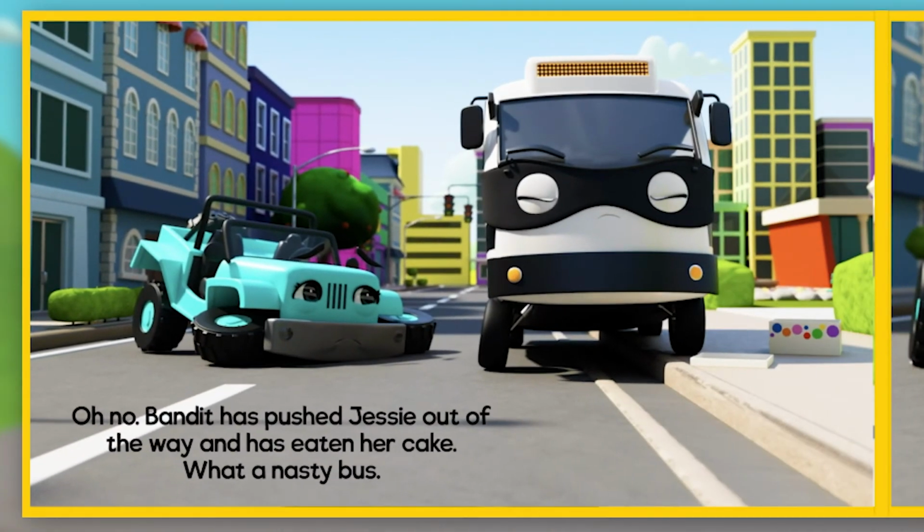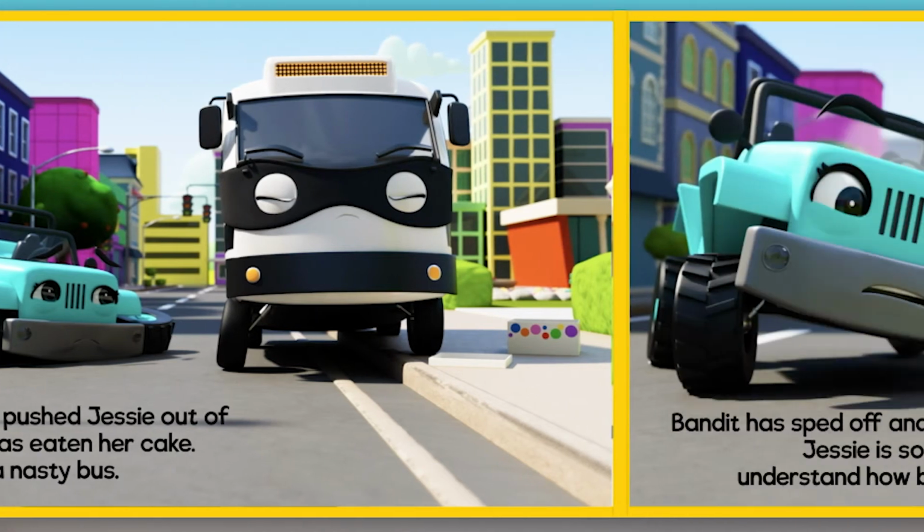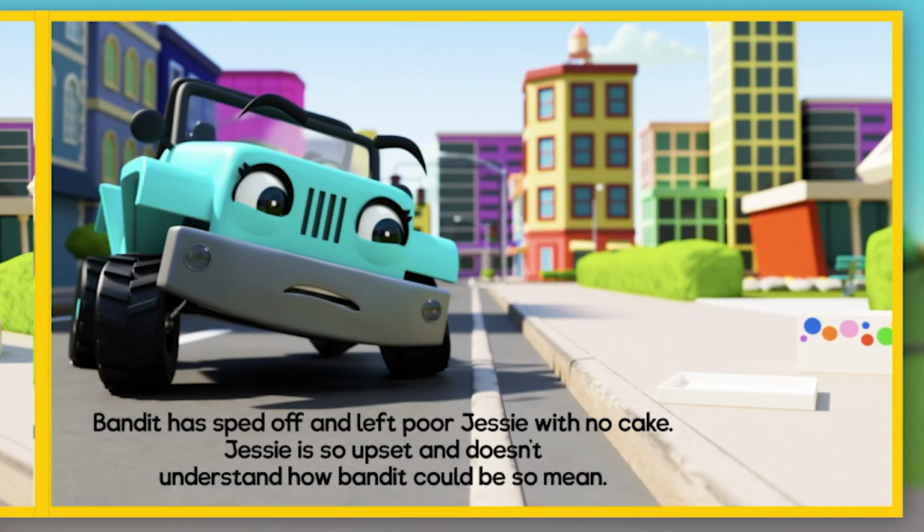Oh no! Bandit has pushed Jessie out of the way and has eaten her cake! What a nasty bus! Bandit has sped off and left poor Jessie with no cake. Jessie is so upset and doesn't understand how Bandit could be so mean.